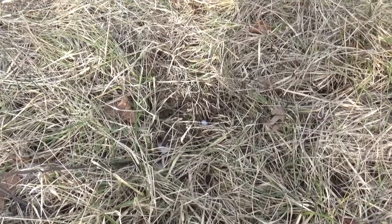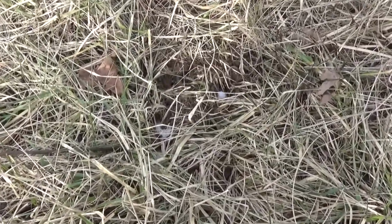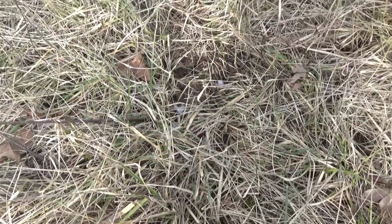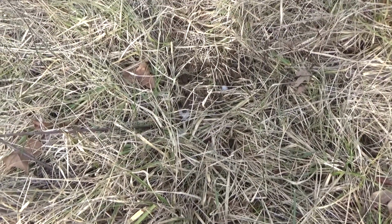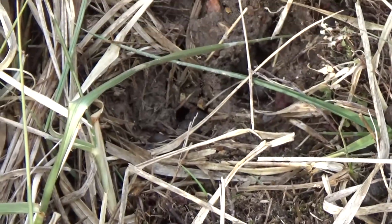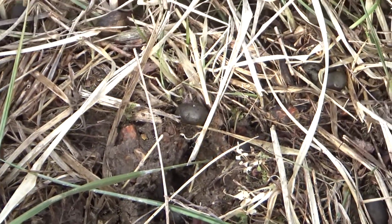Here's some animal sign that I found. And I find hair down in there where something's attacked it before, but I can't really find any signs of canines like coyotes and things of that nature.